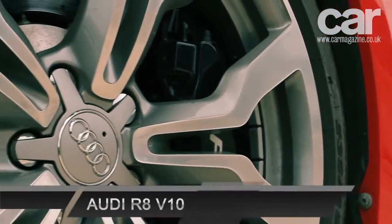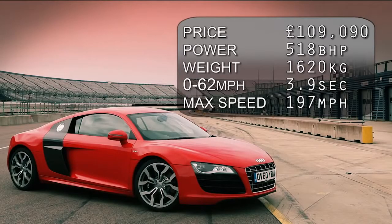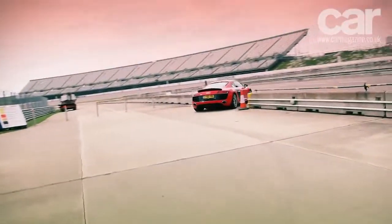Now it's time for the Lambo's cousin, the Audi R8 V10. At £109,000, it's the bargain of the bunch, but it's four-wheel drive just like the Gallardo, and it can do 0 to 62 in less than 4 seconds.